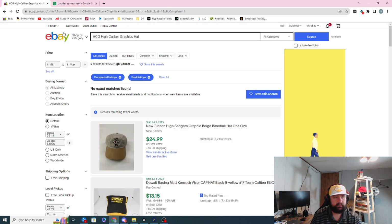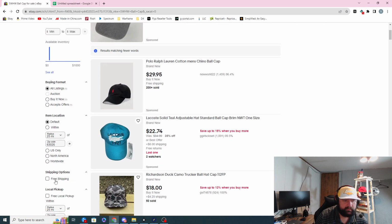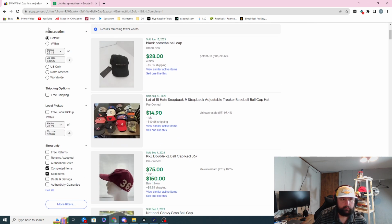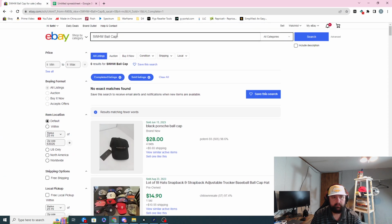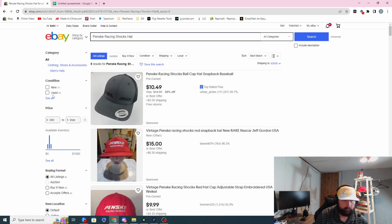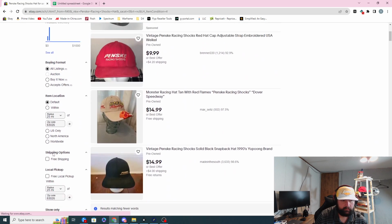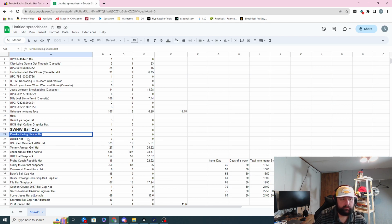Let's take a look here on this next one. So this is SWHW ball cap. There's 1 listed. We'll go to sold. There's 0 sold. None sold. It says no exact matches found. So that means 0. 1 and 0, 0%. Let's take a look at Penske Racing hat. There's 0 sold. 4 used listed. And then there was 0 sold on this. So that's a 0% sell through.